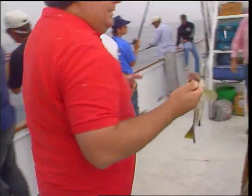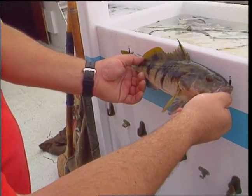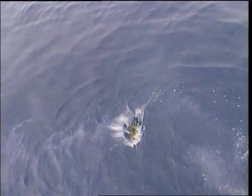Now sand bass is the same as calico bass. They have to be 12 inches. The lines there are 12 inches. This fish will go about 14. Definitely legal fish. But we're gonna go ahead and let him go, see if we can get him later when he's bigger. Let's go ahead and drop him in here. Just let him go. There he goes.